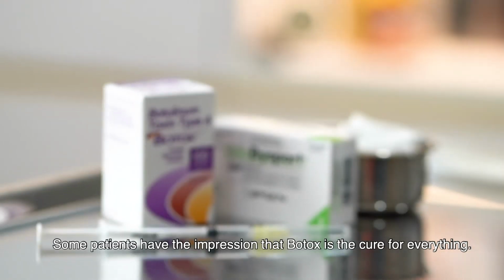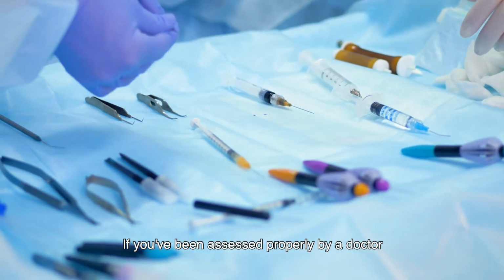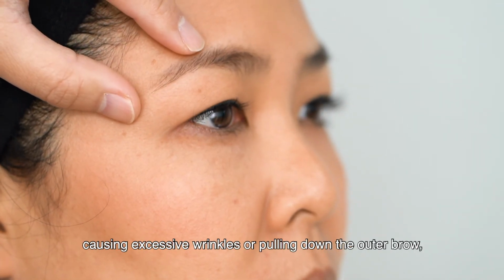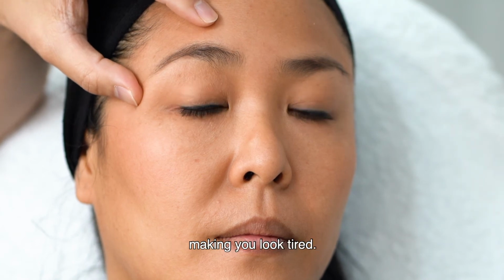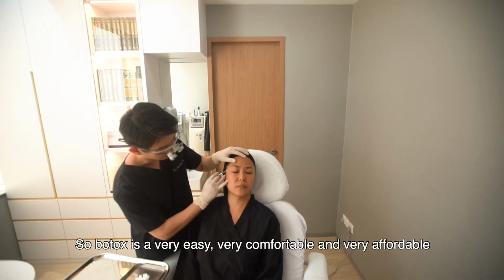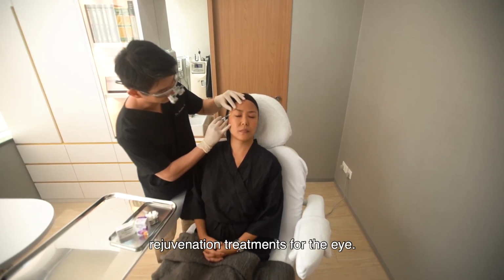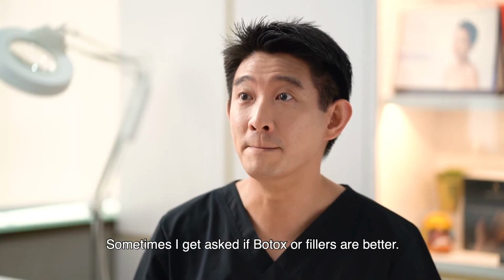Some patients have the impression that Botox is the cure for everything. If you've been assessed properly by a doctor to have the effects of excessive muscle movement around the eye, causing excessive wrinkles or pulling down the outer brow, making you look tired. So Botox is a very easy, very comfortable, and very affordable introductory procedure to someone just thinking about beginning rejuvenation treatments for the eye.